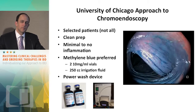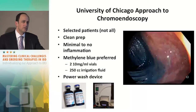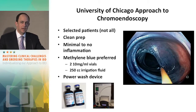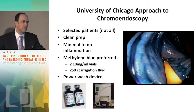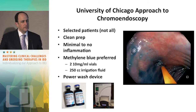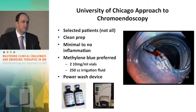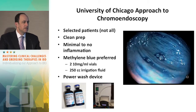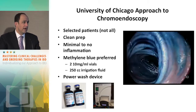I prefer methylene blue. There's been some discussion that there may be some DNA changes that occur when you use this dye in animals. There's no human data to back that up, and the dose is so low, it's diluted. My recipe there is 2 10-milligram vials in 250 cc's of saline or irrigation fluid, and I've been using a power wash for years. As soon as I figured out to use the power wash, that leaves your instrument port open so you can pass your biopsy forceps. So on the way in, I clean. On the way out, I spray, and I do targeted biopsies.